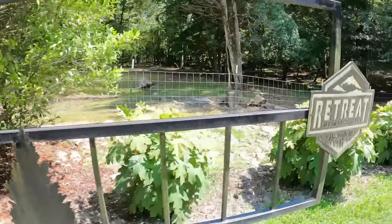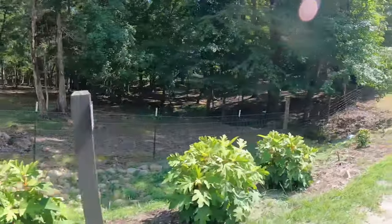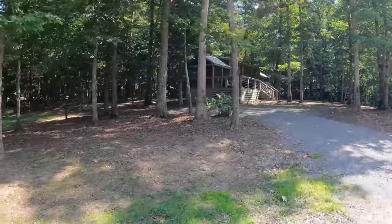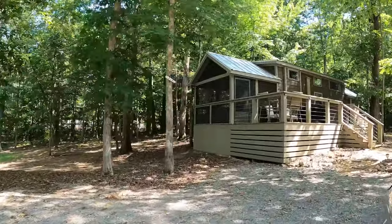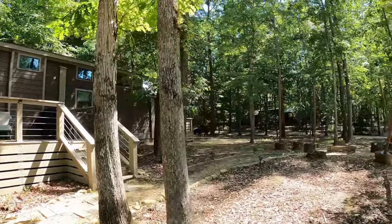All right, this is where we are. Retreat Deer Lick Falls, Monteagle, Tennessee. Okay. This is home for the night, JT. Let's get out and see what we got.